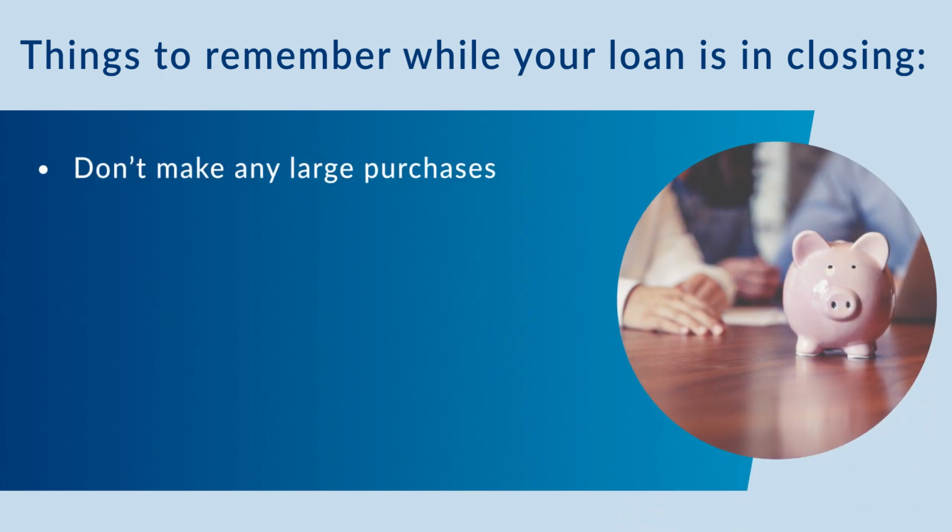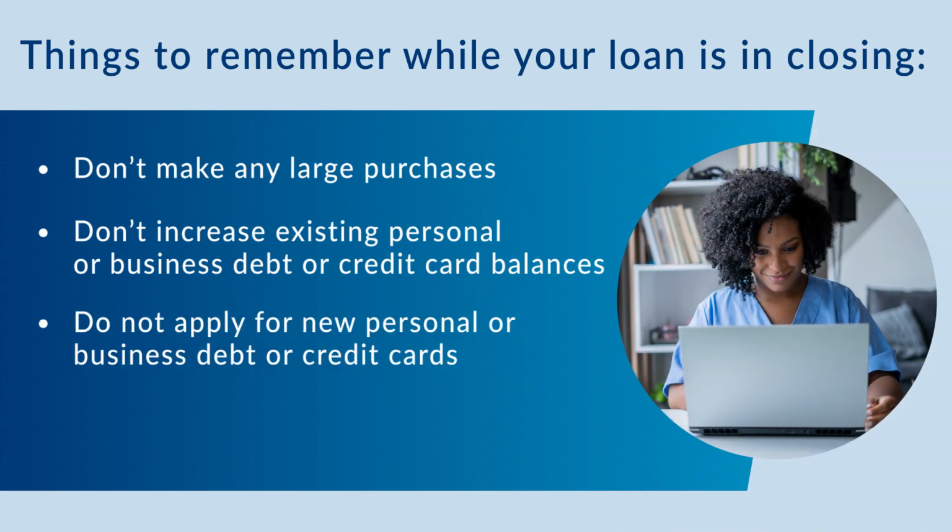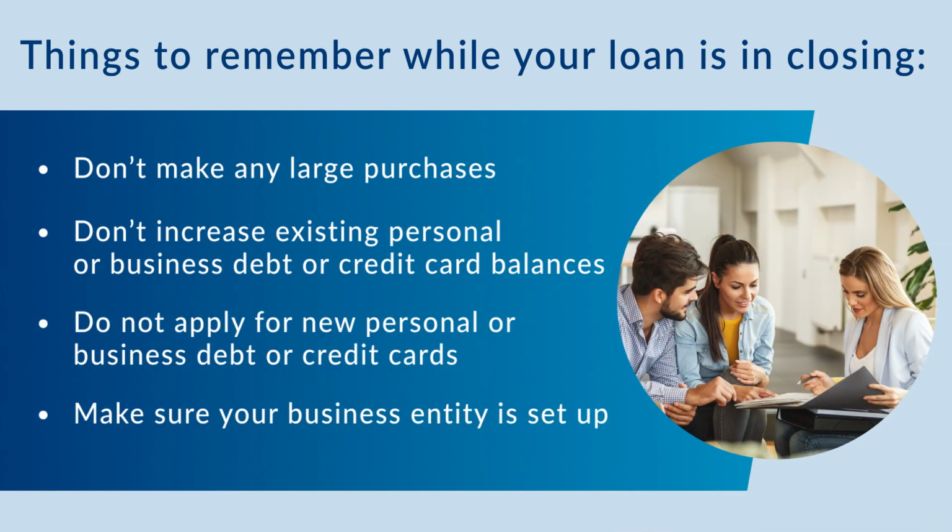Don't make any large new purchases. Be careful not to increase your existing personal or business debt, as well as credit card balances. Do not apply for new personal or business debt or credit cards. Make sure your business entity is set up if you haven't already done so.